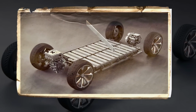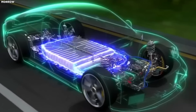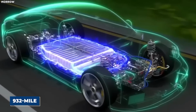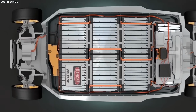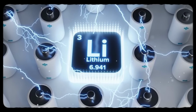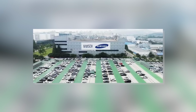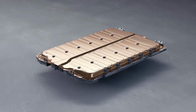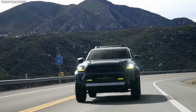GM's SES bet puts them in this league, but they're quieter about it. No splashy 932-mile range headlines yet, just steady work with a 107 amp-hour battery. Their edge? Lithium metal's high energy density could outpace rivals if they nail production. But Toyota's got a head start, and Samsung's got density bragging rights. Where's GM stacking up? Hard to say without more data. They're playing it cool while others shout.